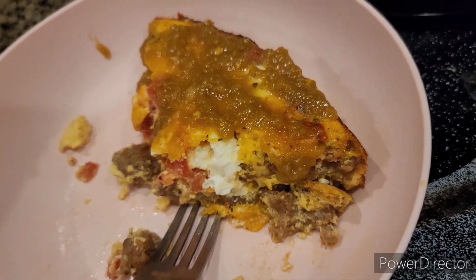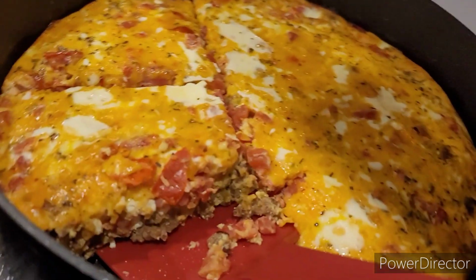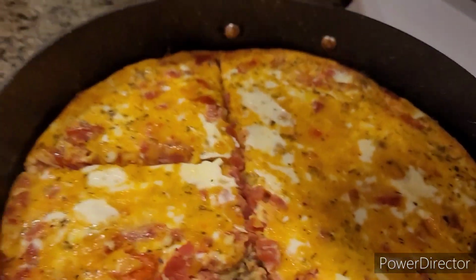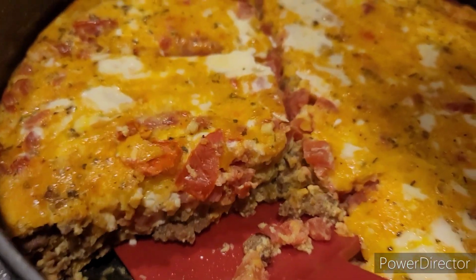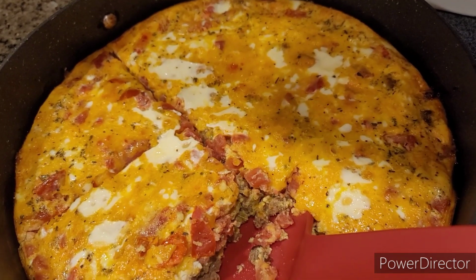So yeah, I just wanted to show the final product and show you it certainly is not dry. So you could do without the ketchup or hot mustard or salsa, keep that in mind.